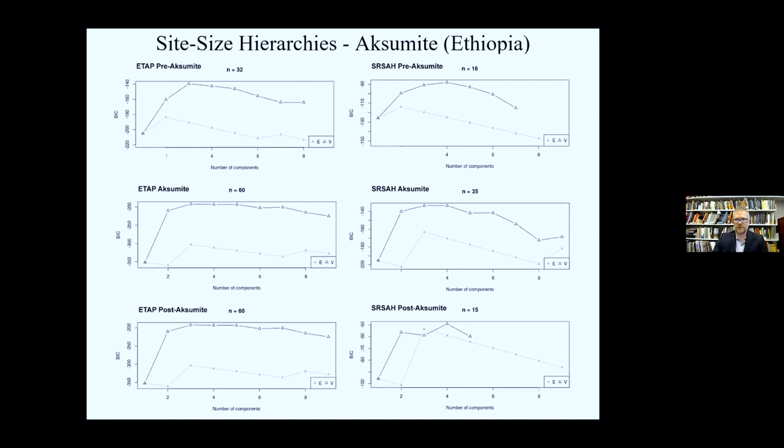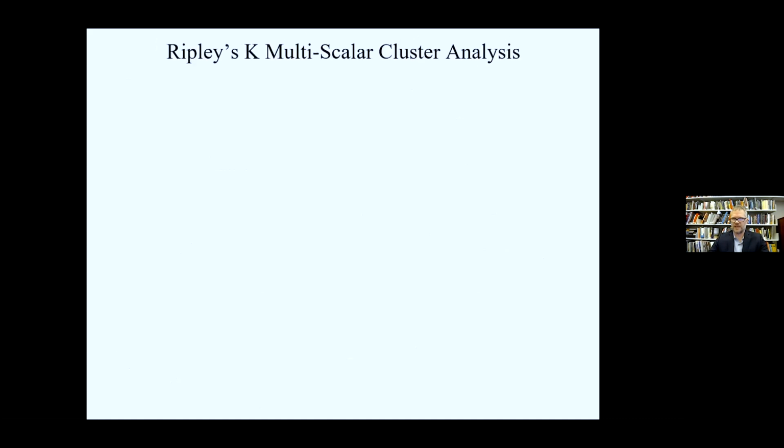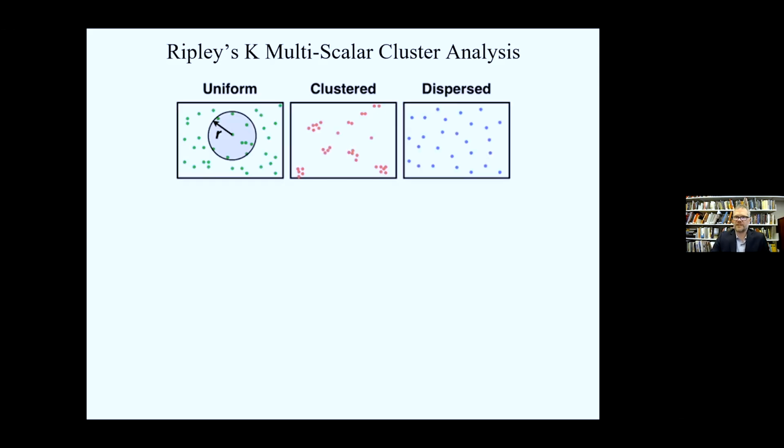So to go through this relatively quickly, what it's showing you is that the sites don't necessarily break down into these clear-cut categories, that there's a lot of sites strung out along a continuous distribution of sizes, and there's not clearly one that stands out, especially in the early times of the pre-Aksumite period. We also look at the distribution or clustering, and one of the measures we can use for that is Ripley's K cluster analysis. So to summarize this in a simple way, we might think about, are the sites uniformly distributed? Are they clustered? Are they dispersed across an area?